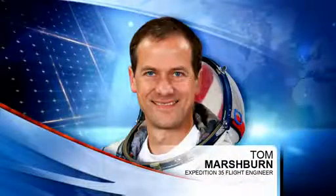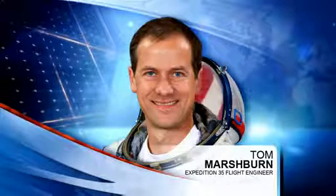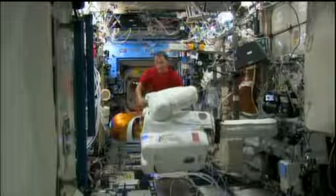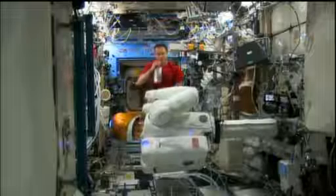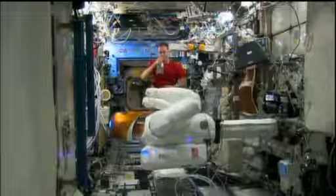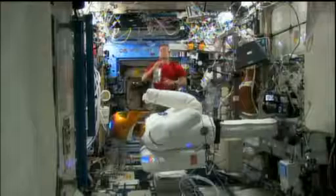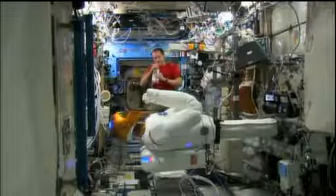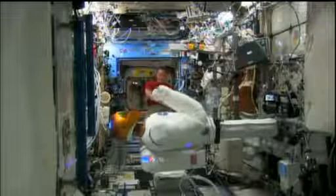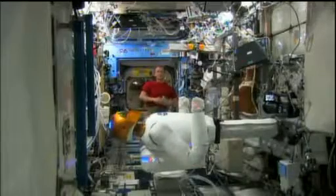Flight engineer Marshburn spent most of his day working with a life-size robot. Robonaut 2 is a technology demonstration aimed at developing better robotics for use in future exploration, including robots that can do work. Today, Marshburn telerobotically operated R2 via voice commands and wearing a special helmet and gloves that translate his movements into the robot's movements. This is all done with the intent to develop a robot that could do work outside of the station without risking crew members on a spacewalk, as well as do more repetitive tasks that take place inside the station.